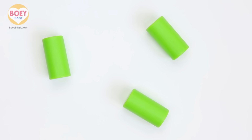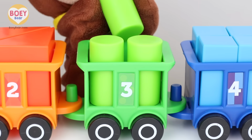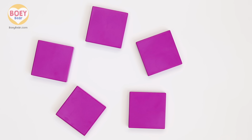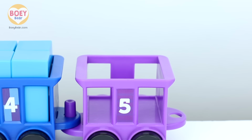How many blocks here? One, two, three. Three blocks. Here's the number three wagon. One, two, three. Here's the last one. How many blocks are there here? One, two, three, four, five. There are five blocks to go into the number five wagon.